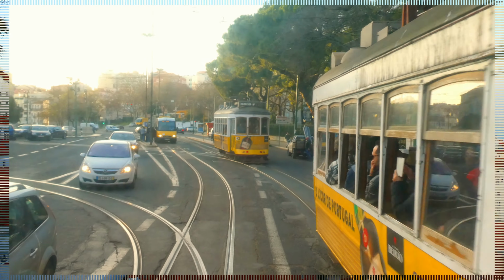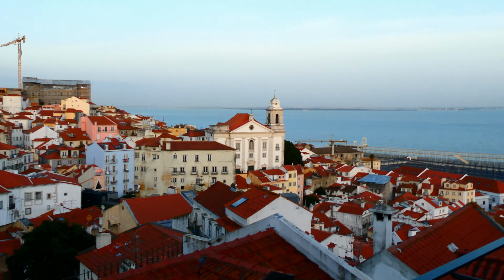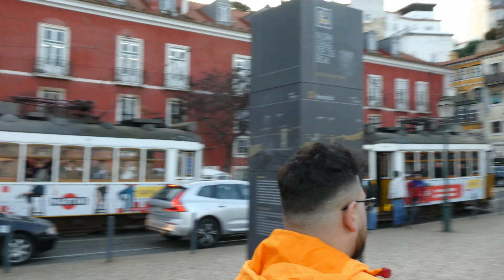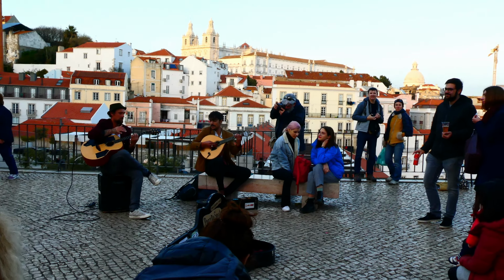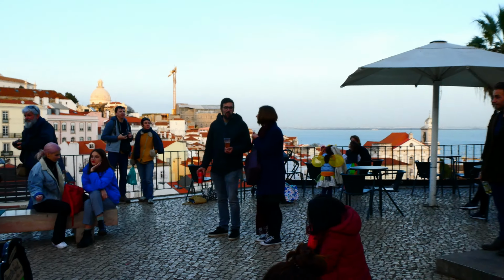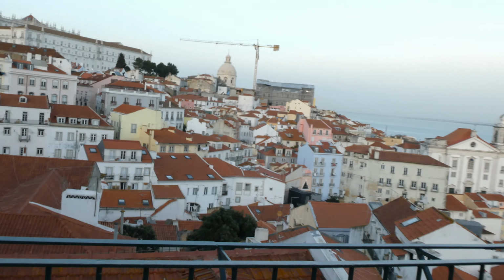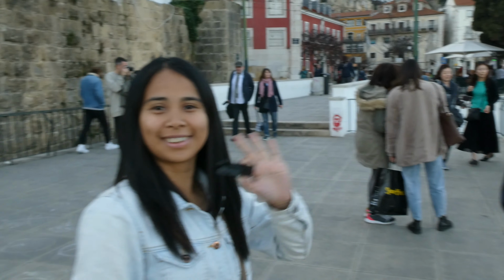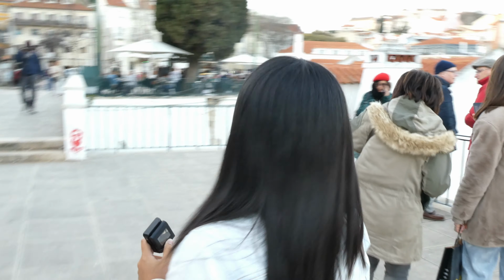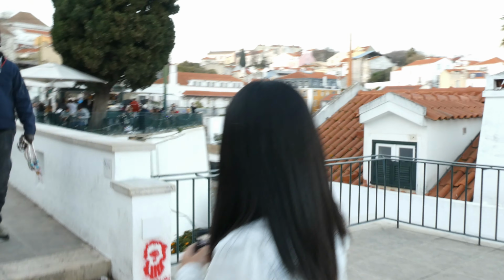A really nice viewpoint of Lisbon is Miradouro da Graça. Bloody hell, Lisbon's quite nice. What do you think of Lisbon so far, Lizzie? It's really nice, isn't it? It's like a dream world.